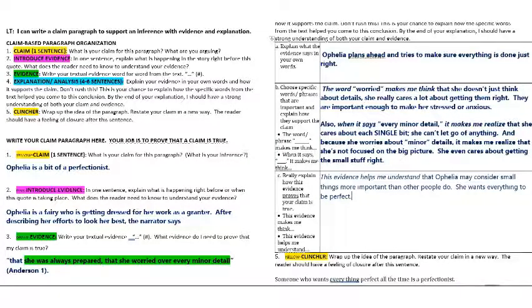And I'm still just going to, maybe this is a little over the top, but I'm going to put one final clincher sentence to wrap it up. Someone who wants everything perfect all the time, which is what I've said she wants up here, someone who wants everything perfect all the time is a perfectionist. So I set out to prove she was a perfectionist. I've given you evidence. I've explained why that evidence makes me think she's trying to be perfect. And then I've kind of wrapped it up at the end. That's your goal in a claim paragraph.